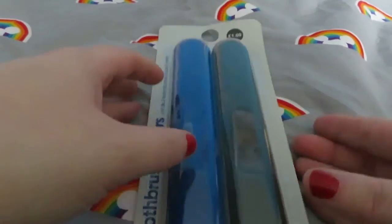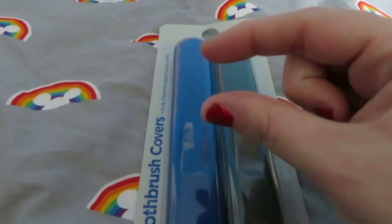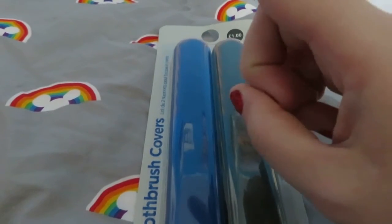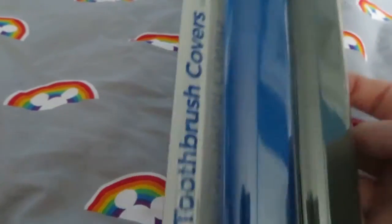I mean, it fits your normal toothbrush in it. I don't think it would fit an electric toothbrush. You can get the little cap things that you just put on the head of the toothbrush itself. They might work on an electric toothbrush. I do not know, I don't have one anymore, so I couldn't tell you. But yeah, two of them for just £1, not bad there.